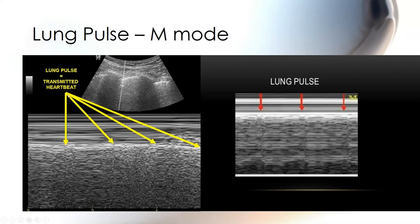And you can very clearly, hopefully, see that there is a difference between this grainy, and then that grainy, and then this, and then that. And then that. Anyway, that's the heart beating. So I'll ask you the question. Here's another example. Lung pulse.